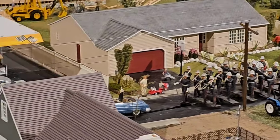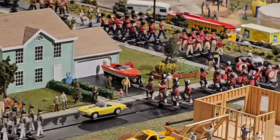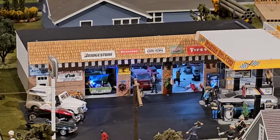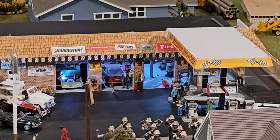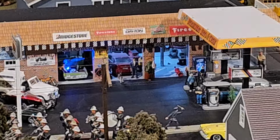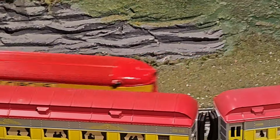Had another parade. There are parades everywhere. If you're not careful, you'll walk right by a parade. There's another garage, very well modeled, gas station garage. Got a circus train here, just pulled up.